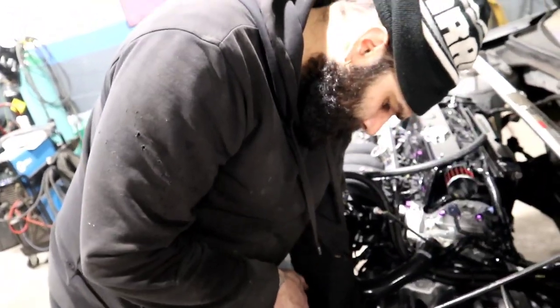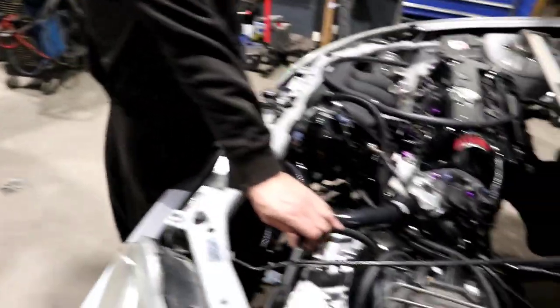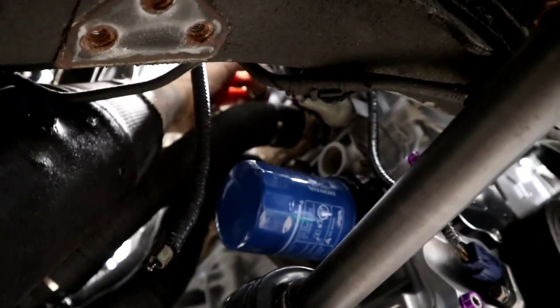And it's beautiful because now, look, we have room if we have to service the bulbs on the lights. We have room on both sides now. All right, boys. As you guys can see, Kevin's placing the DC header.